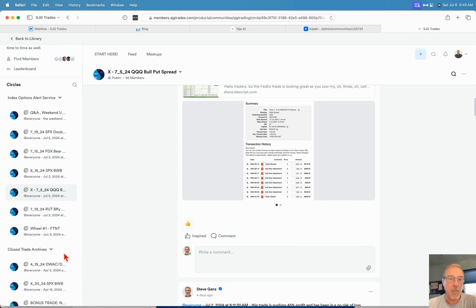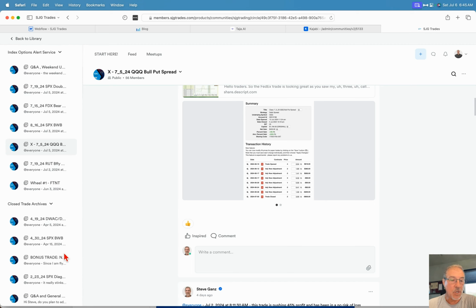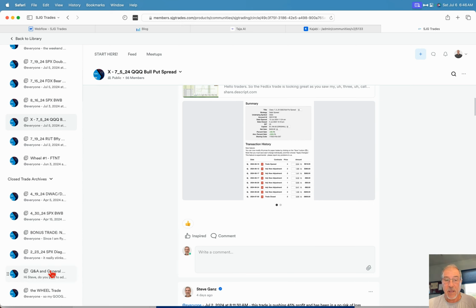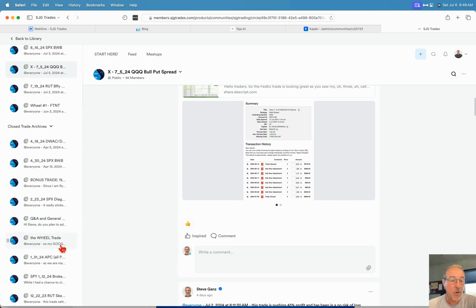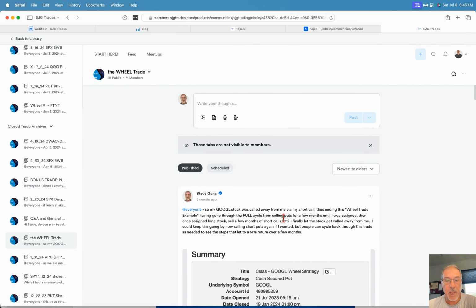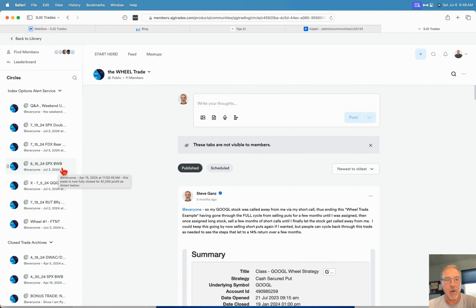Those of you that are members of the alert service, of course, you can go in and replay any and all of these trades. You can go watch the progression of these trades. I think there's probably over 100 of them now. So part of the service is to be able to go back through and see each one of these trades, win, loss, or draw, and play back through them, looking at when I opened them, any adjustments I made, when I closed them, etc. So a lot of great learning in that area.